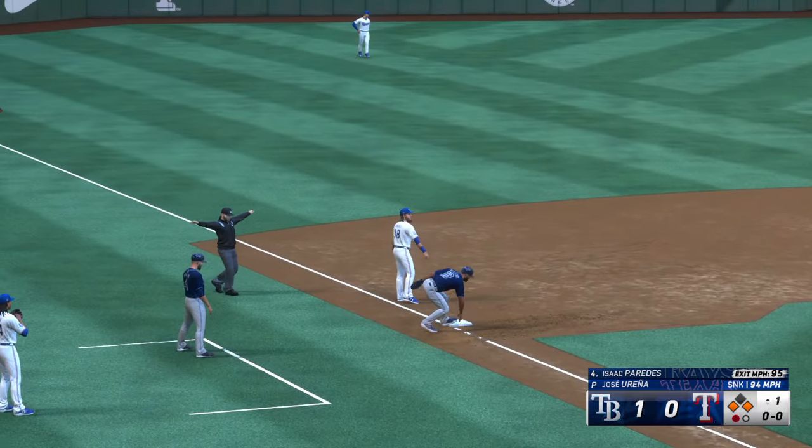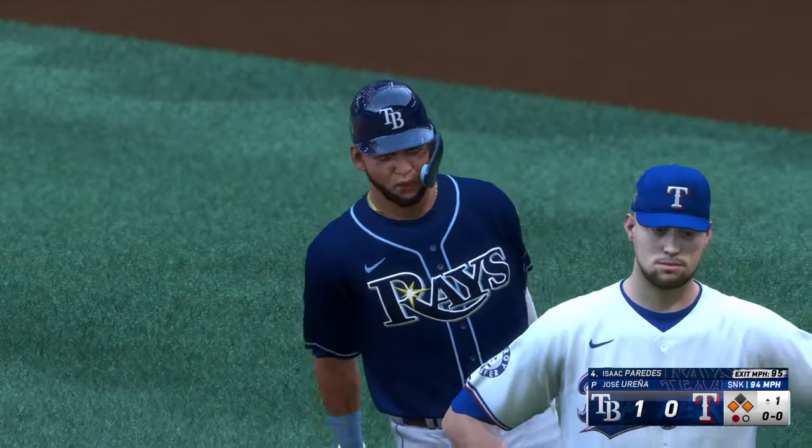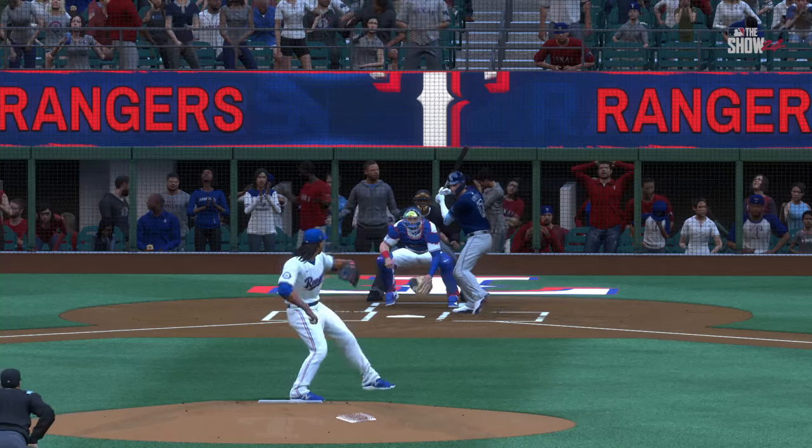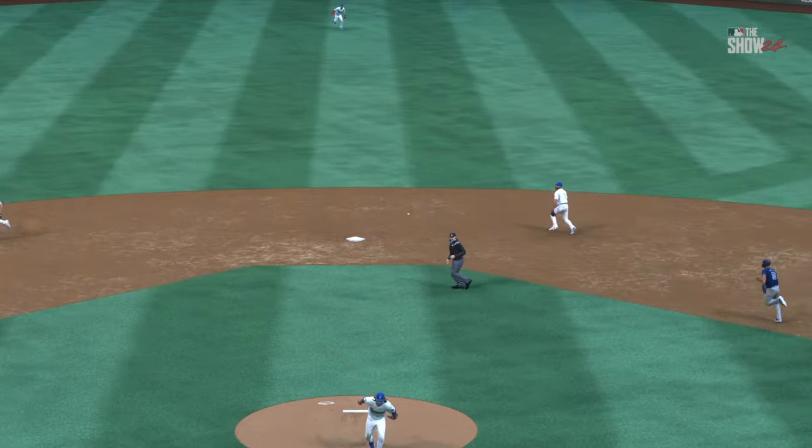In there safely. Just so sound in his mechanics. Hits against a firm front side. And the hands just continue to carry through the middle of the field.